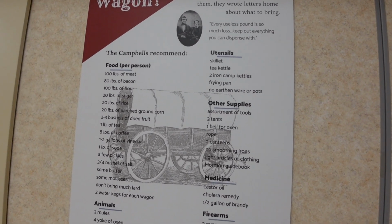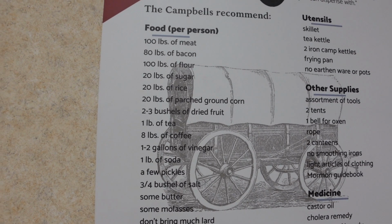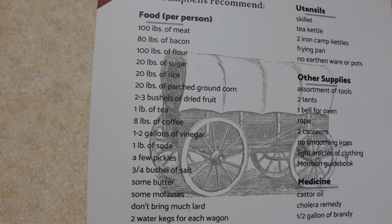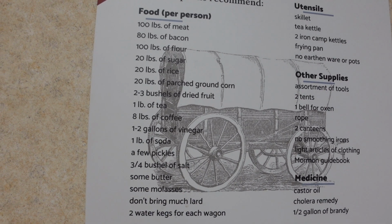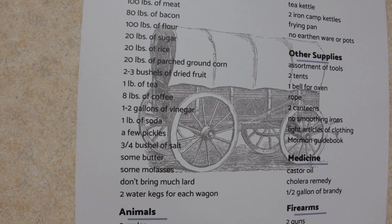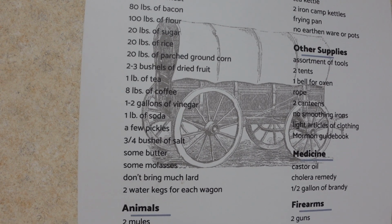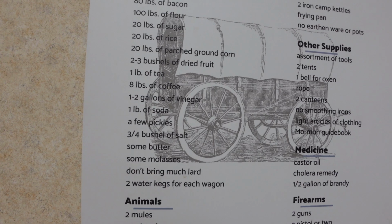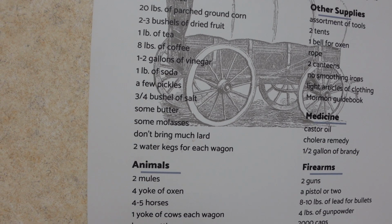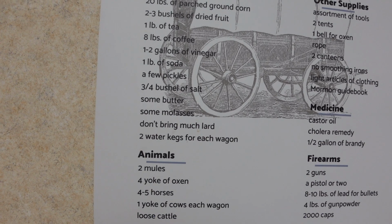So, this is what the Campbells would recommend as food per person for the trip out. 100 pounds of meat, 80 pounds of bacon, 100 pounds of flour, 20 pounds of sugar, 20 pounds of rice, 20 pounds of parched ground corn, 2 to 3 bushels of dried fruit, 1 pound of tea, 8 pounds of coffee, 1 to 2 gallons of vinegar, 1 pound of soda, a few pickles, 3/4 bushel of salt, some butter, molasses. Don't bring much lard.